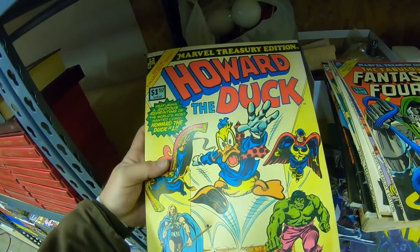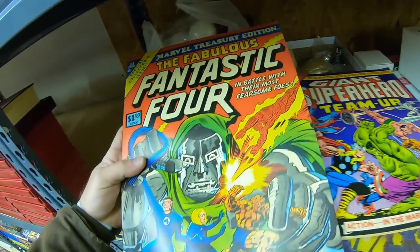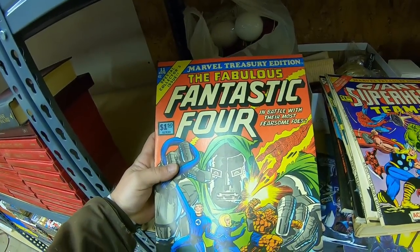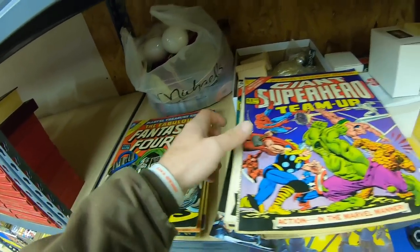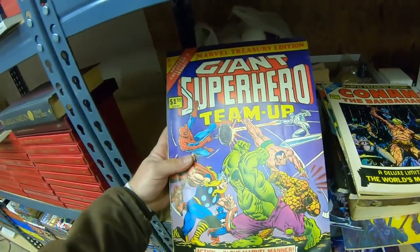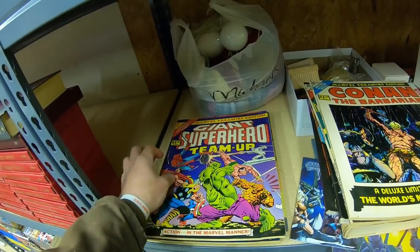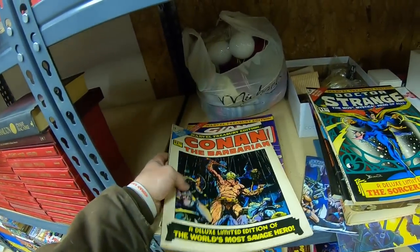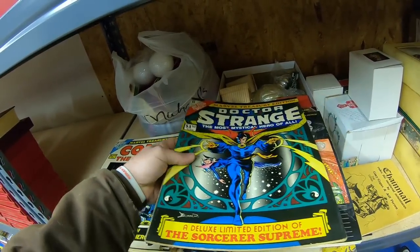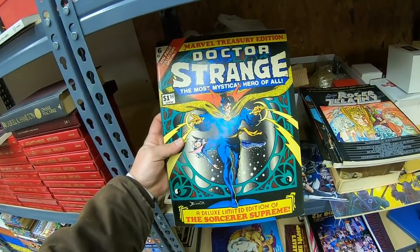Howard the Duck. Number 11, The Fabulous Fantastic Four. And this thing's big. These are big. Giant superhero team up. Number 4, Marvel Treasury Edition Conan the Barbarian. And Doctor Strange here. That's pretty cool, guys.